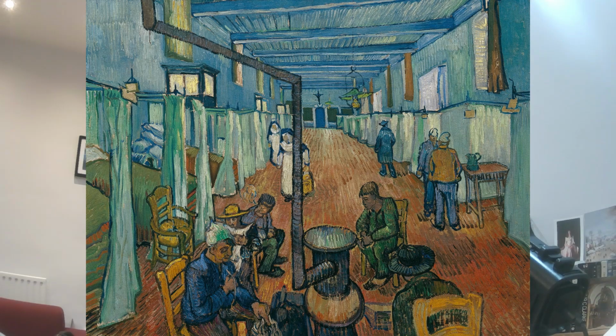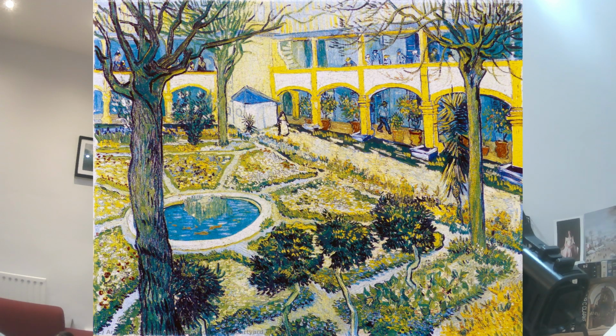Now, what I have a problem with Van Gogh is, one of the things he's beloved for is his use of colour, right? I find his use of colour rather lurid. And I think it speaks of a sort of rather almost diseased mind. Look at the yellow in this courtyard. That yellow is sort of sickly. Now you might say, well, he's representing a hospital.